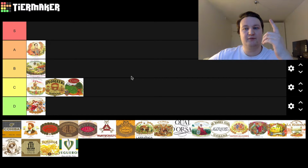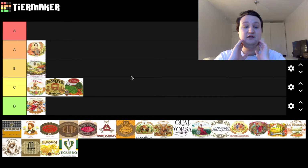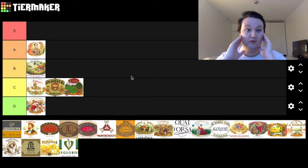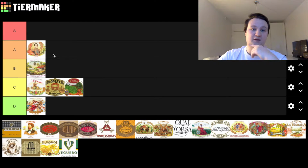One of their Petit Coronas got discontinued recently, but they do have a few. Two of them are legendary. The Belicosos Finos, the Torpedo, is one of the best Cuban cigars in the world in regular production. And their Royal Coronas, which are these Robustos, are one of the best Robustos out of Cuba as well, in my opinion. Really underrated.